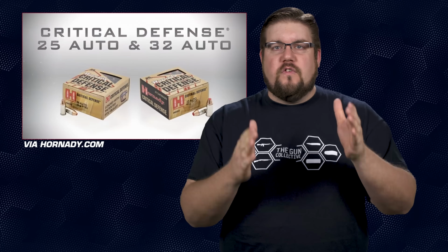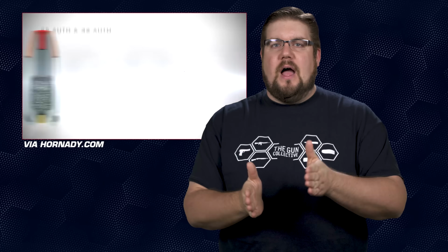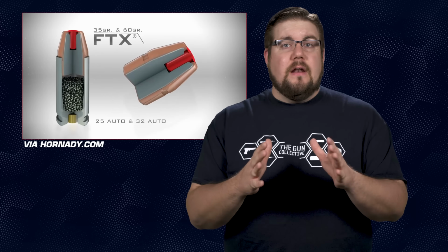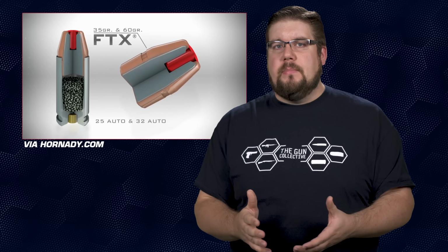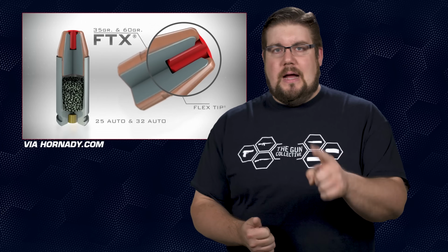There's also new 25 and 32 ACP offerings in the Critical Defense line. They use the same bullet type that all the others use, the FTX. I honestly don't know if anyone can make a better bullet for 32 ACP than Lehigh's Extreme Cavitator, but I'd love to see how these stack up against that.